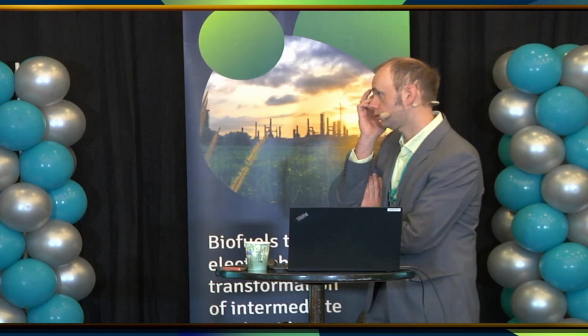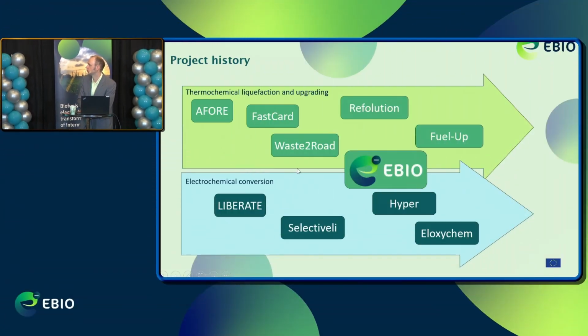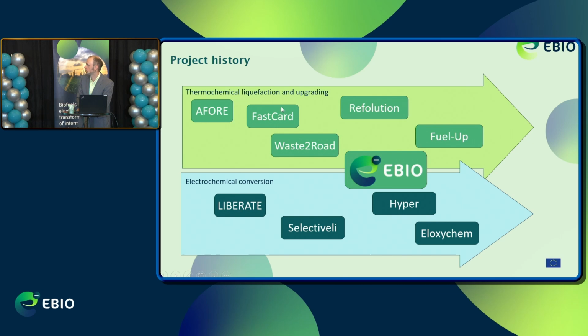Just a bit of history. Basically, the partners involved in this project have quite some tradition on both thermochemical liquefaction and upgrading projects, but also on electrochemical conversion. Those are EU projects I know of, we have worked on. Those are mainly about pyrolysis, HDL, and then upgrading and co-processing into biofuels. The other ones are electrochemical projects related to lignin conversion, oxidants production, and so on.